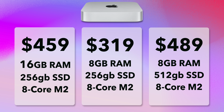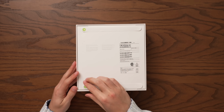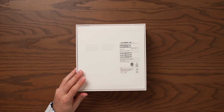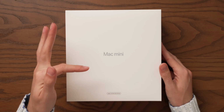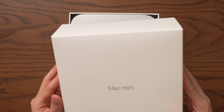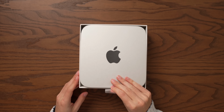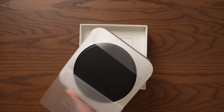And the thing with Apple refurbished products is the standard of quality here is pretty much unmatched compared to anyone else's refurbished or open box program. Obviously around the front here we get our minimal packaging. It just says Mac Mini certified refurbished, but everything else about this unboxing experience is basically the same as a brand new Mac Mini. The Mac Mini itself is wrapped in plastic just like a brand new one would.